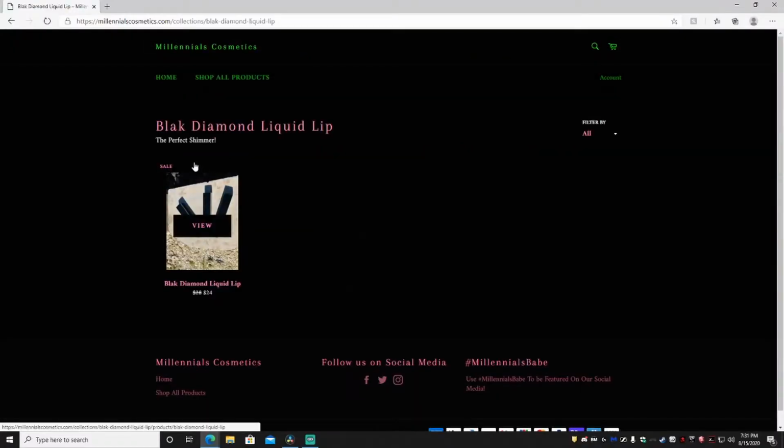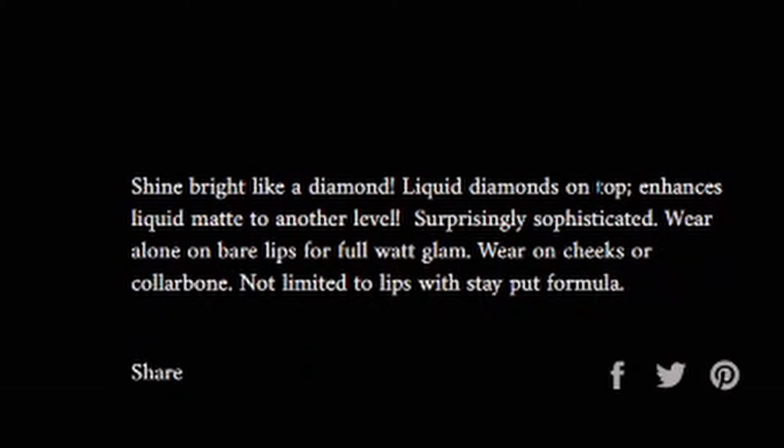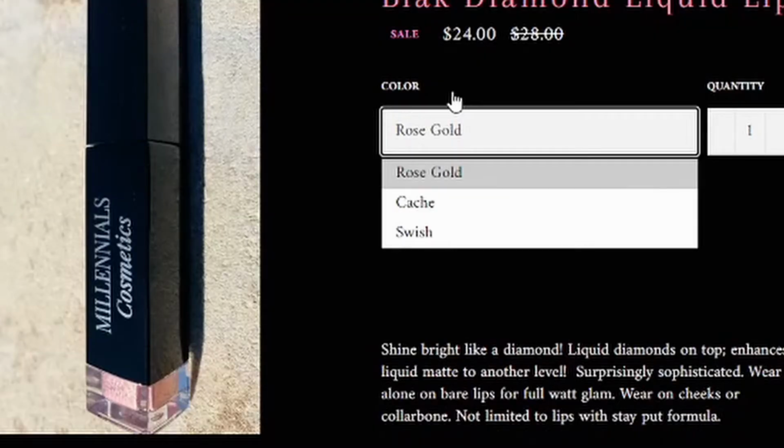They also have some other products. They have this Black Diamond Liquid Lip. It says, shine bright like a diamond. Liquid diamonds on top enhances liquid matte to another level. Surprisingly sophisticated. Wear alone on bare lips for full watt glam. Wear on cheeks or collarbone. Not limited to lips with stay put formula. They have it in three different colors, rose gold, cash, and swish.